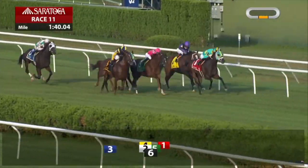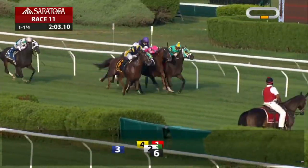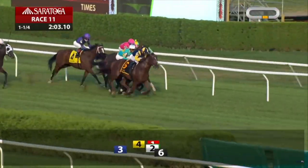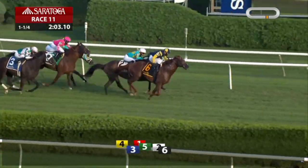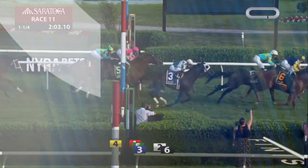But this horse could win. Now, listen, there was a neck between three of them at the wire. So, again, he had a good trip that day. He tipped out turning for home. He was in the 3 or 4 path through the stretch. He's got to have a decent trip. He doesn't have to have the perfect trip, but he has to have a decent trip to win.